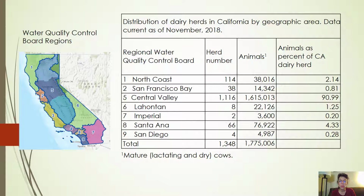As we look at the regional water quality control boards throughout California, in the graphic on the left side of the screen, they're numbered from 1 through 9. The Central Valley region is Region 5, and that's where we have nearly 1.6 million dairy cows, 91% of the state's dairy herd. We have 4.3% of the state's dairy herd down in the Santa Ana region, which consists of both Chino and San Jacinto watersheds. On the North Coast, there are about 3% of the dairy cows. The remaining herds and animals reside in the Lahontan region, Imperial region, and the San Diego region.